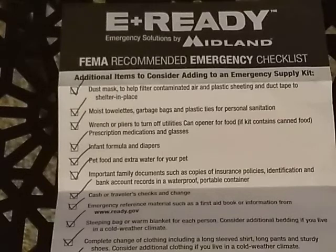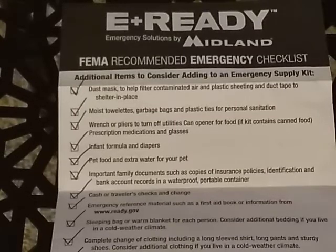First thing is a dust mask to help filter contaminated air, and plastic sheeting and duct tape to shelter in place. Well, I definitely have the duct tape. And a face mask, I think that after this last couple of years, pretty much everyone has a face mask, so that one's kind of a given. Moist towelettes, garbage bags, and plastic ties for personal sanitation.